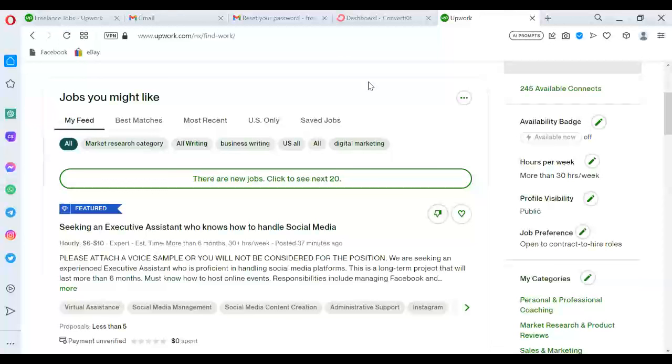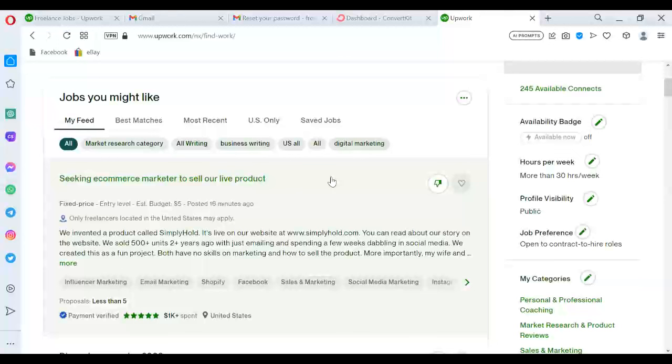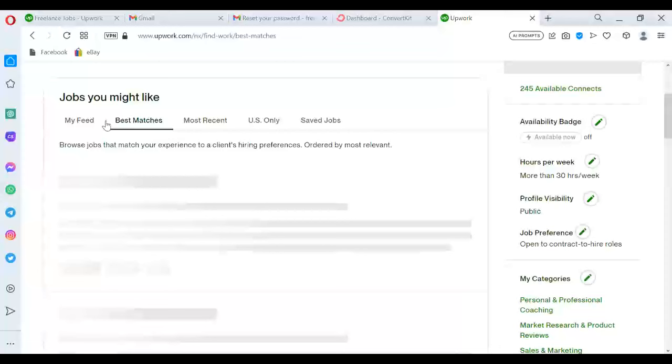So now, this is Upwork. When you log into Upwork, you're going to land on your first landing page. The mistake most people make is that they only use this feed to search. I've seen people tell me they only use this feed. They check for the most recent jobs, the best matches. Yes, they are good. But that's not the best way to search. Please pay attention. That's not the best way to search.